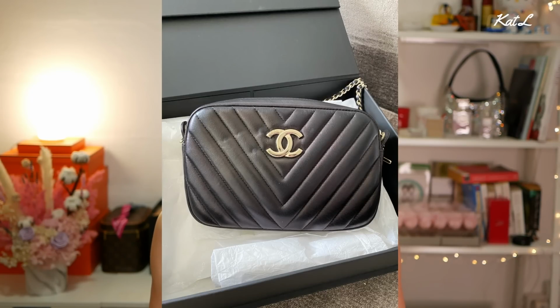The camera bag was also sold, my Chanel camera bag. I had that for the longest time. It was one of my most treasured pieces. But I hardly used it, and I shared in that vlog, it is because I was so scared to damage it further.